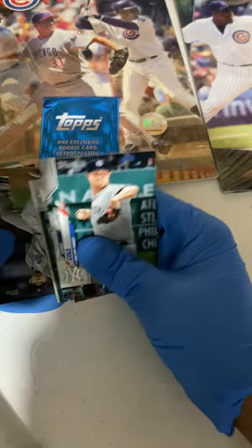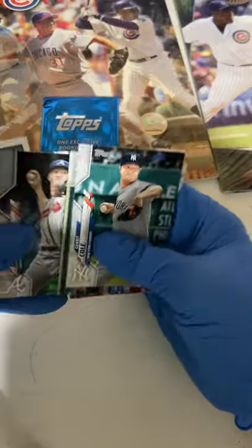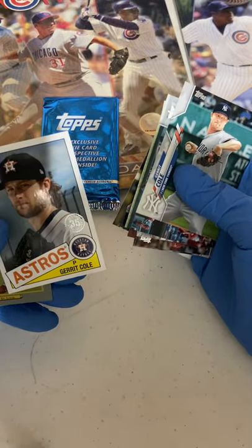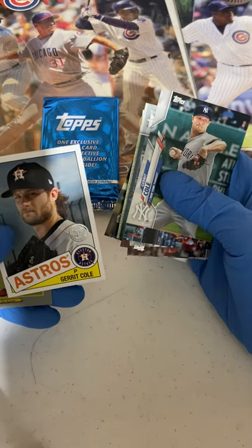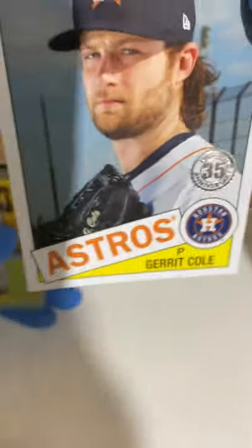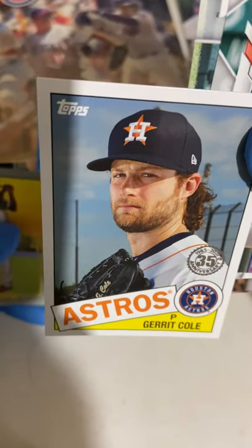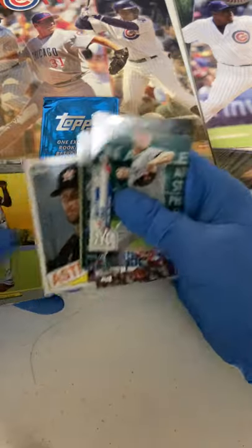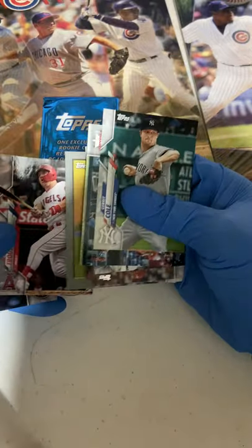My gut told me I would not have any luck with this pack, with these boxes. But I need to bring content to you all because I can't go 3 and 4 days without talking to you all. Look at that Gerrit Cole 85. That's awesome. It's not worth anything, but that card is awesome. I wish I had my face on the card, staring, looking tough.